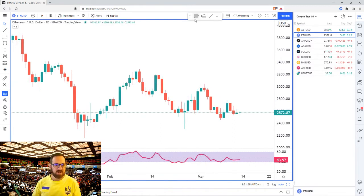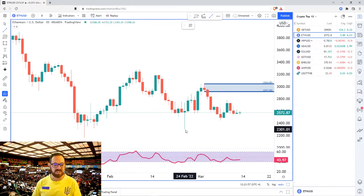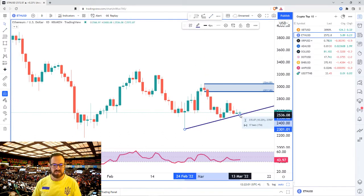Well, we have rally-based drop area supply right here. Okay. And we made lower highs, obviously, and we initially made a lower low. Now we're having trouble making the lower low because we're in consolidation. But overall, still seeing bearish activity. Once again, I can put in that trend line. There we are.